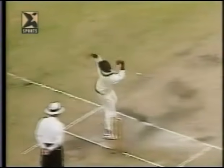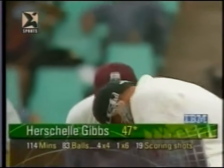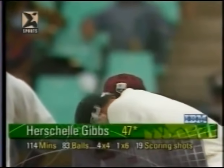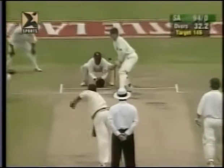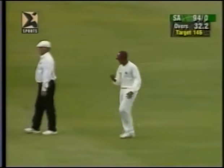Well, perhaps that was a correct ball. Others might have given him the googly, but he was bowling the leg break to try and get the stumping, leave him down the wicket, but in the end it was a little too short and gave him time to play a fine square cut. Smash that away for one. That takes Gibbs on to 48.